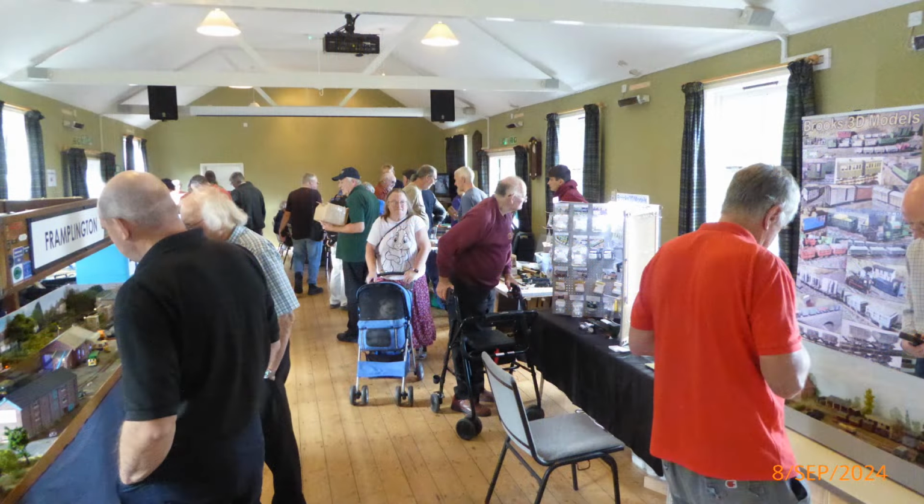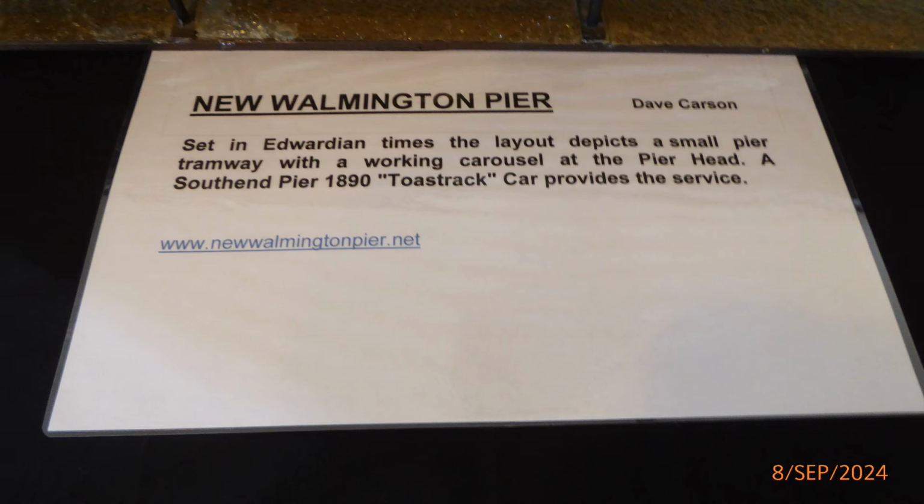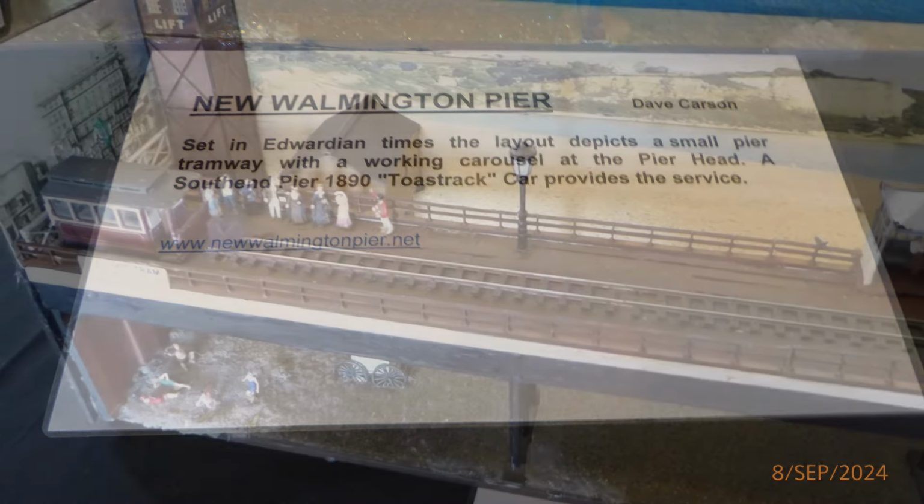So it's held in the hall there, which was all right. Obviously, not many layouts, but it was really nicely done. So let's start with this nice little cameo, really nice.